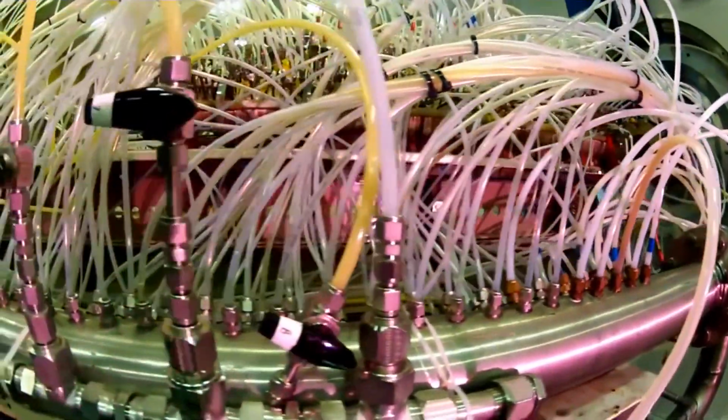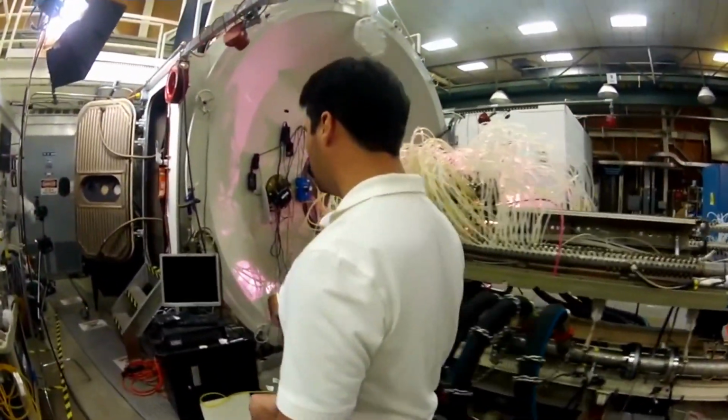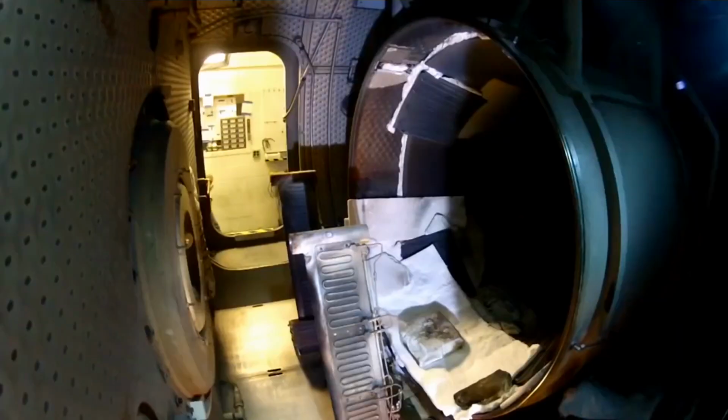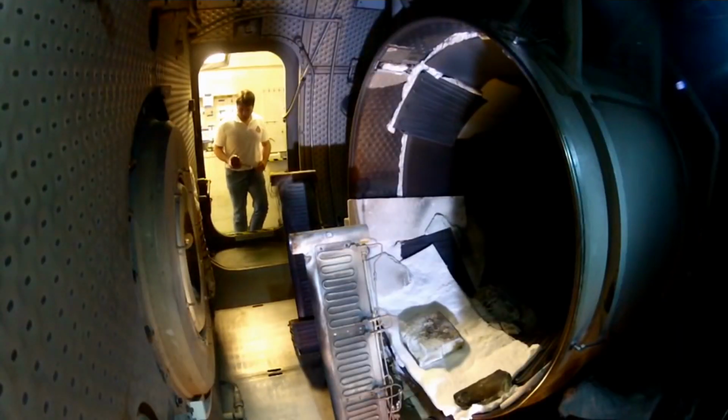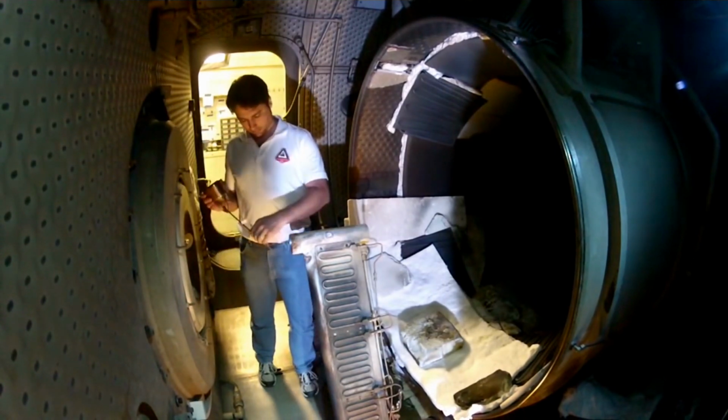For decades, this laboratory recreated the heat, gases, and chemistry experienced during re-entry, giving us the confidence to fly, explore, and return home from space.